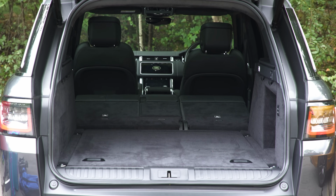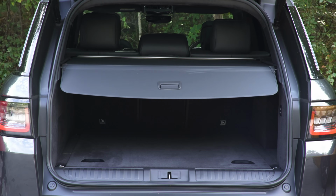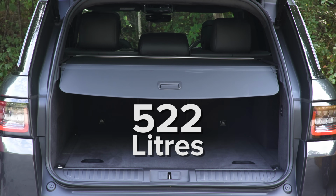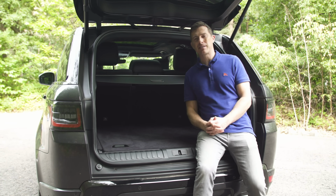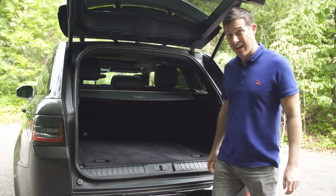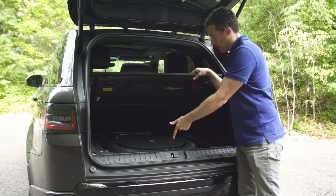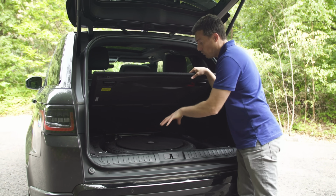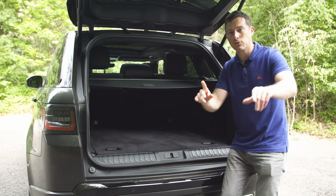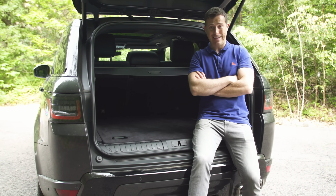Meanwhile, the Range Rover's total load capacity is 1,686 litres, but with the seats up, you only have room for 522 litres. On paper, this car's boot capacity is 20% less than the Audi's, but on the flip side, it does have a spare wheel under there. Instead of that, you can actually have a 7-seat option, so the third row of seats will fold into that space. Oh, and I should also point out, look, there is no load lip to lift stuff off, so you can just sit quite comfortably on the back here.